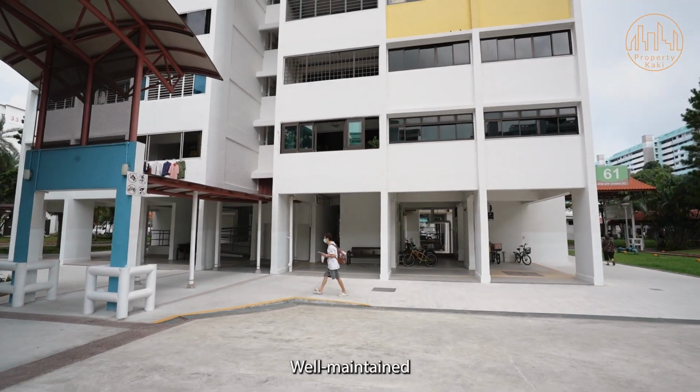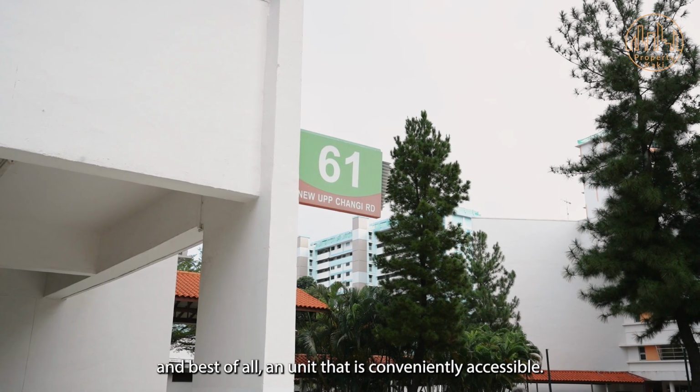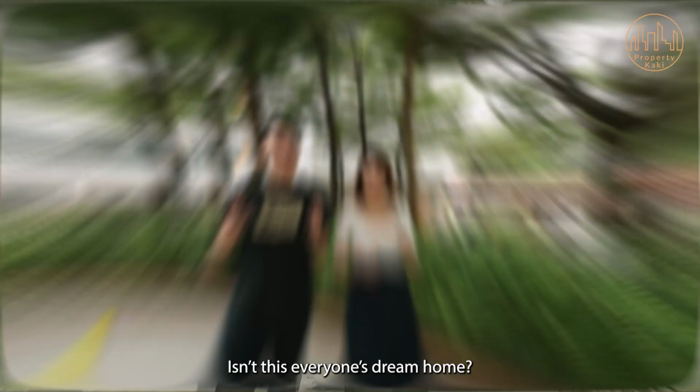Fully renovated, well maintained, move-in condition, and best of all, a unit that is conveniently accessible. Isn't this everyone's dream home?